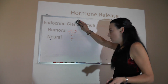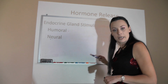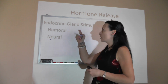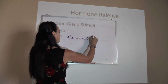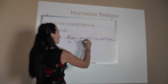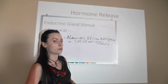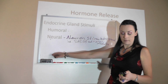Well, this is when a neuron stimulates the release of a hormone. So we already talked about this last semester when we talked about the sympathetic nervous system and its activation of the adrenal medulla to release norepinephrine and epinephrine. So that's the best example of neural stimulation. We'll just go with that for now. So for neural stimulation of an endocrine gland, we could say a neuron stimulates the gland. And so, for example, the sympathetic nervous system stimulating the adrenal medulla is an example of neural stimulation, where a neuron from your sympathetic nervous system is directly stimulating the adrenal medulla to release epinephrine and, to a lesser degree, norepinephrine to the blood. That's neural stimulation of an endocrine gland.